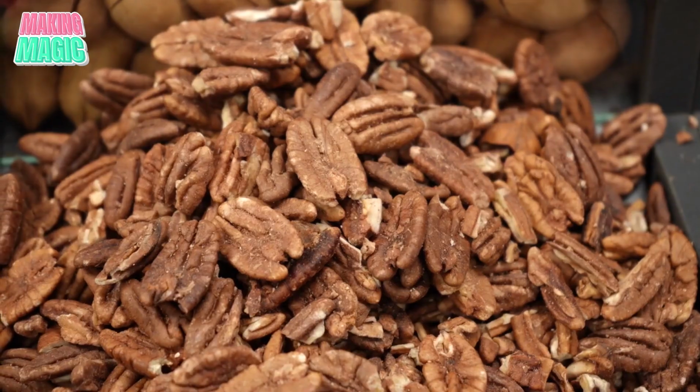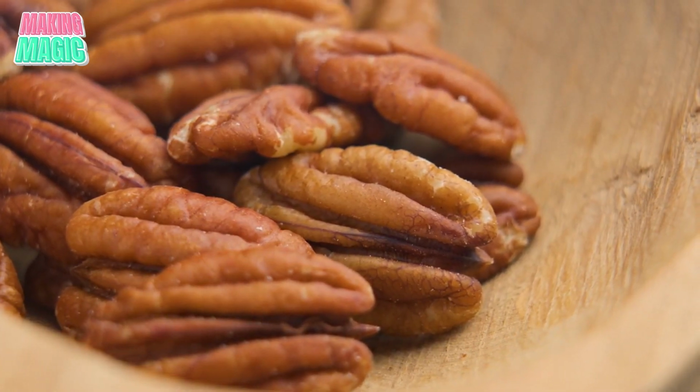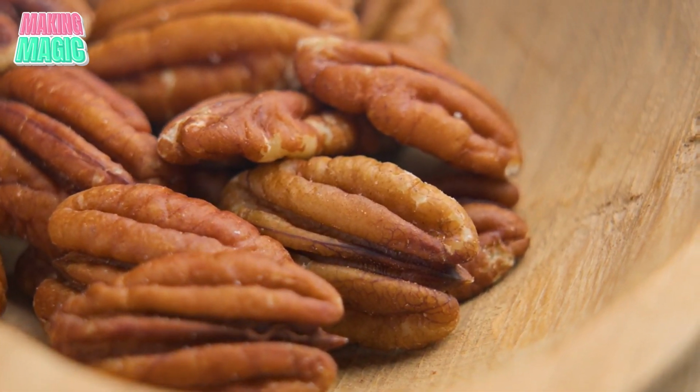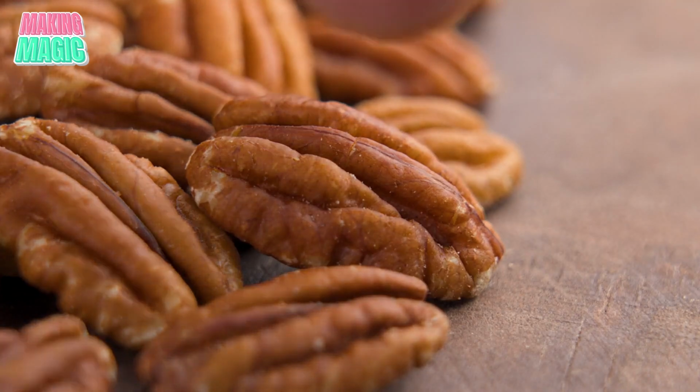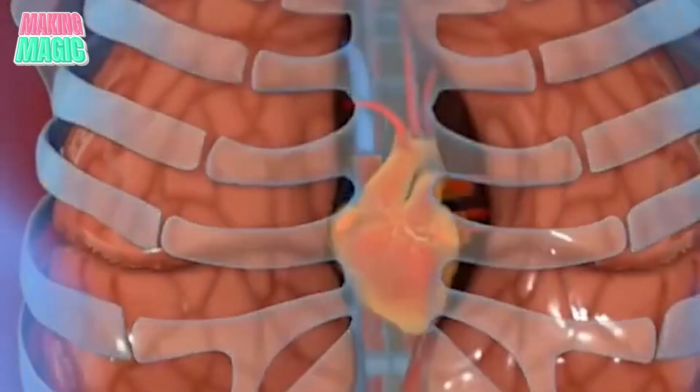Now, with all this processing and rich taste, you might assume that pecans are just another indulgent treat, but the science tells a different story. Pecans are rich in monounsaturated fats, which help lower bad cholesterol, or LDL, while increasing good cholesterol, HDL. Now, this reduces the risk of heart disease, strokes, and high blood pressure. The high levels of antioxidants in pecans also prevent oxidative stress, which can damage heart cells over time.